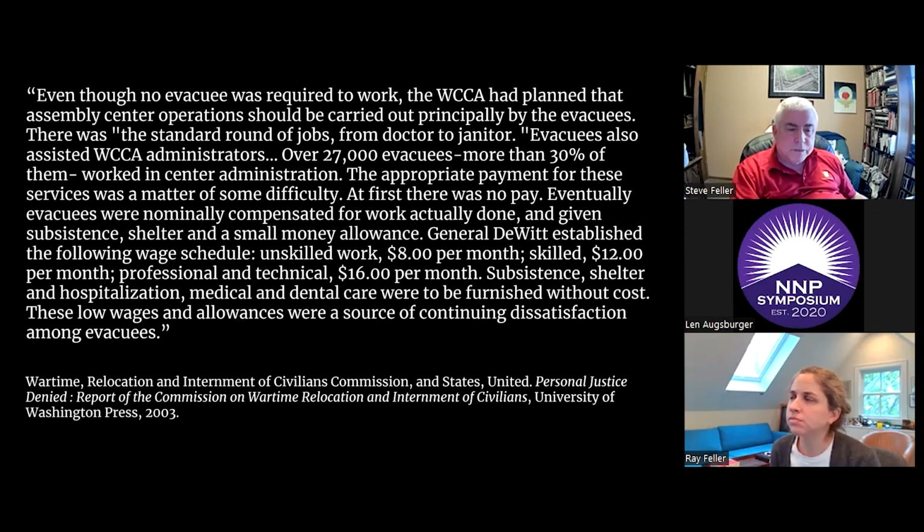Even though no evacuee was required to work, the WCCA had planned that assembly center operations should be carried out principally by the evacuees. There was the standard round of jobs from doctor to janitor. Evacuees also assisted WCCA administrators. Over 27,000 evacuees, more than 30% of them, worked in center administration.